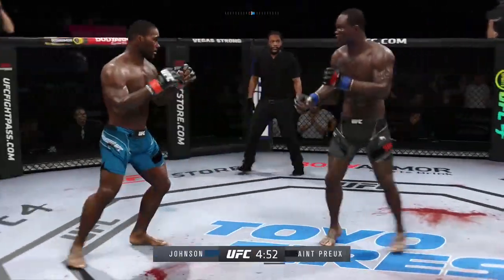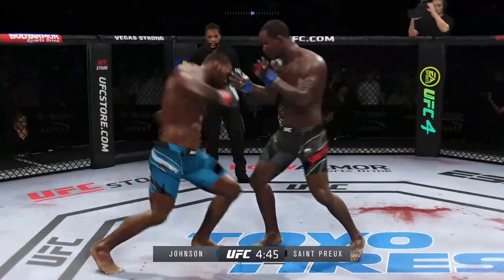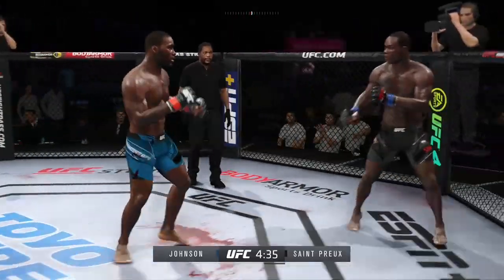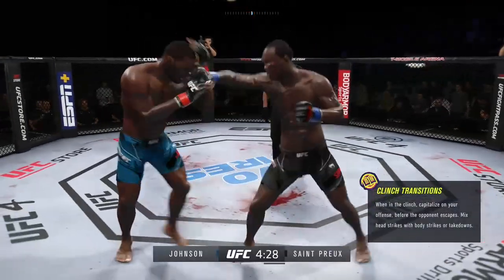St. Preux's shot there is blocked. Well, looks as though his leg is hurt here. You can even see him limping a little bit. Effective strike there by Johnson. And they separate.